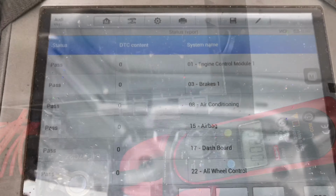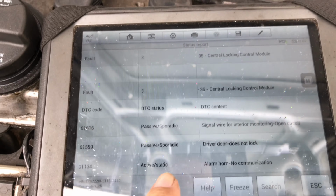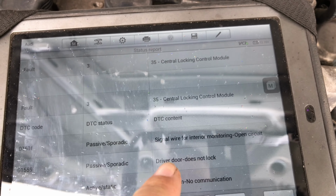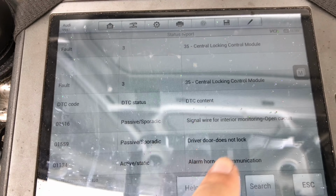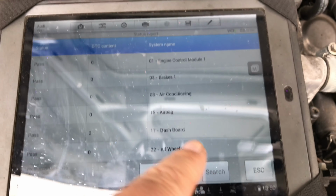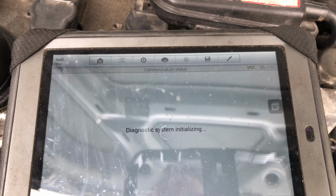So we've done a rescan with that fuse back in, and you can see the dashboard's communicating. The only thing we have now is, see that passive sporadic? That's the signal wire for the interior monitoring circuit. So we're putting that fuse back in. That solved that issue. Driver door does not lock. I didn't believe that. Oh no, that's passive sporadic. So we're left with this one. Alarm home, no communication, but our other issue of the dash, it's now communicating. No problem at all. So I think we need to regroup and come back to this.